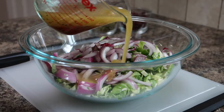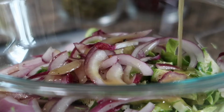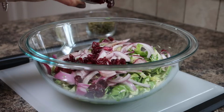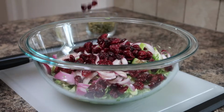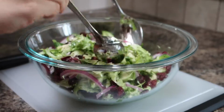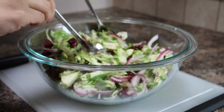Next, pour the dressing over the salad, and you actually want to do this a little bit in advance so that the salad dressing can kind of soften up the Brussels sprouts and make them easier to eat. And next, I'm going to add in some dried cranberries, which really gives the salad a nice sweetness and really complements the bacon. Then I'll toss the salad to combine, and then I'm going to set it aside for 30 minutes to let all the flavors come together.